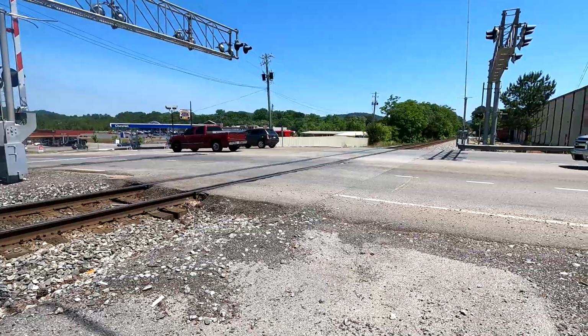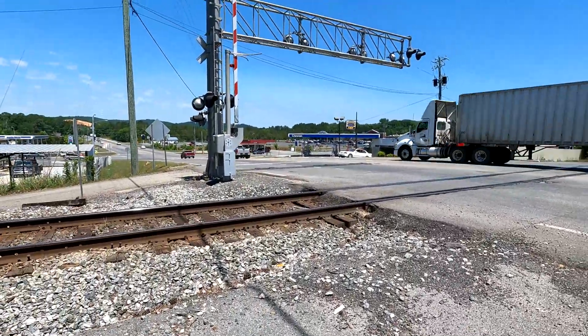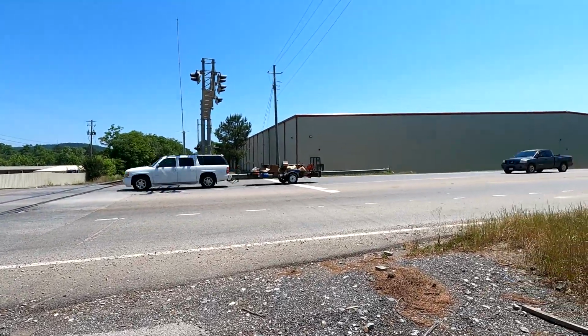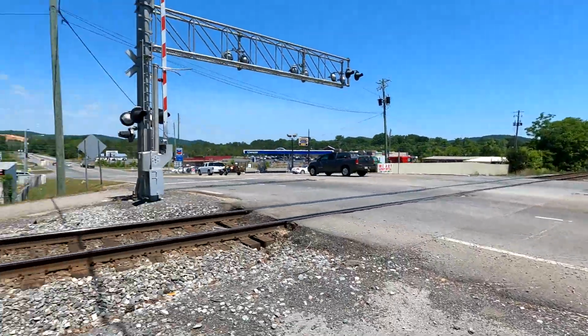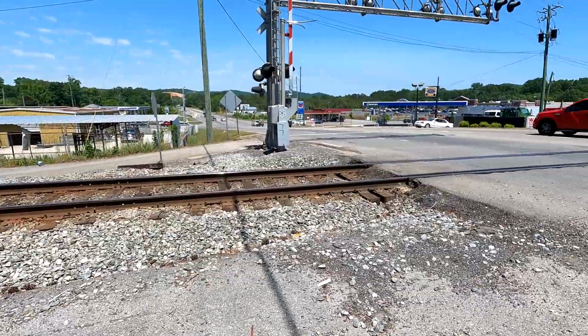I would go over into it, but I don't want to cross this road with my bicycle. There's no crosswalks. And there's a view of the warehouse again that burned. This is 77 and that's Highway 11 right there at the crossroads.